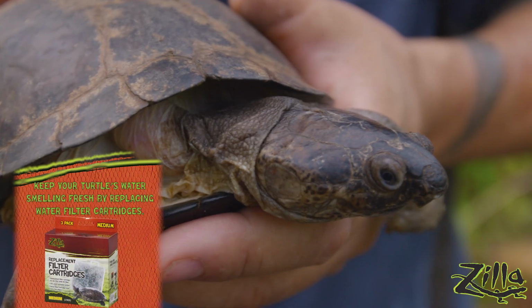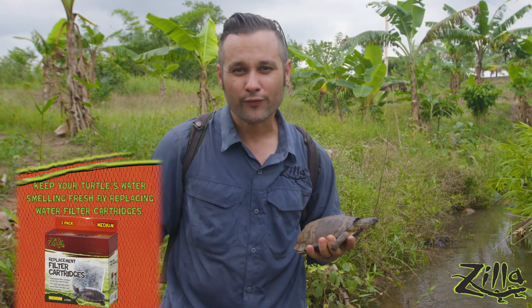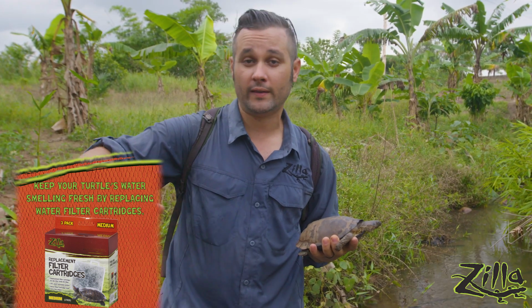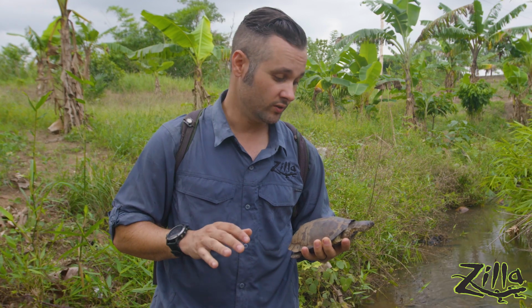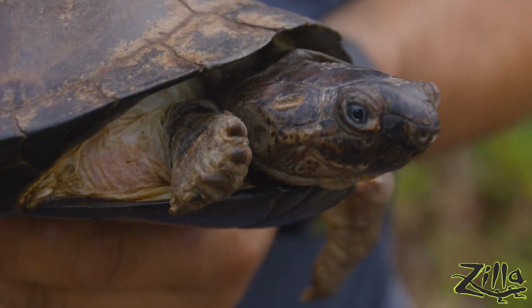Couple other notes about these turtles. You do find them in creeks like this, you find them in lakes, and you'll even find them in floodplains. They're only wet part of the year and dry up, and then they bury into the mud. So they can actually survive in areas where the water is only seasonal. They're just really hardy turtles, which is what makes them well adapted for captivity.